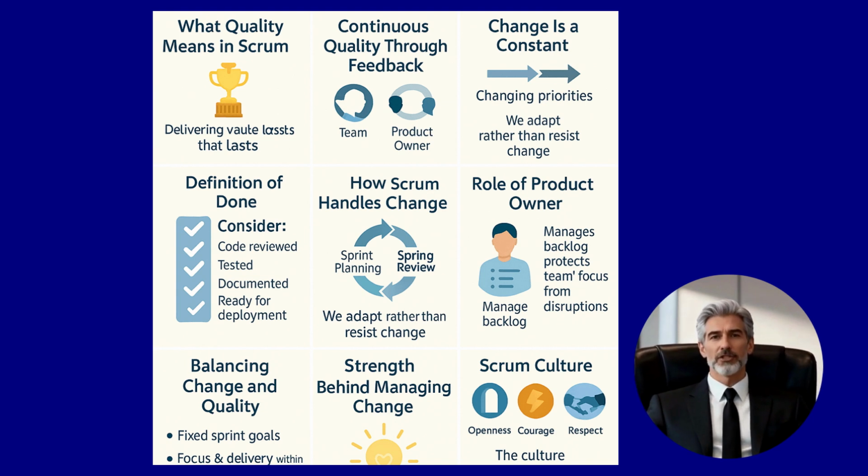Let's discuss the strength behind managing change. Scrum doesn't just react to change. It uses change to get better. Every sprint brings new knowledge. Every review and retrospective turns that knowledge into action. This constant loop of learning makes Scrum incredibly resilient. Where traditional methods see change as a risk, Scrum sees it as a resource, a way to grow stronger, smarter, and closer to the customer's needs.